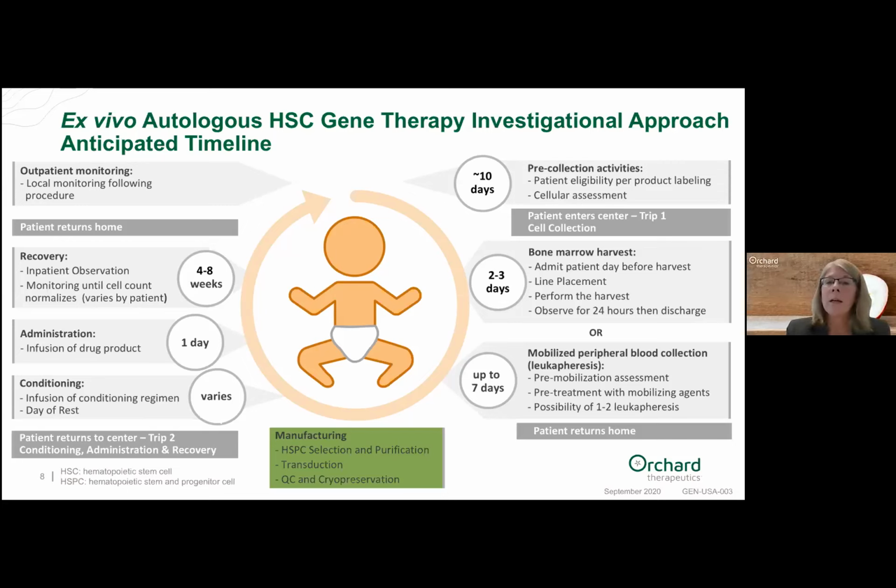The patient arrives, they undergo the conditioning medication over several days, depending on the disease state. And then the drug products, the cells that they gave, are readministered. That readministration doesn't take very long. It happens in a single day, and the patient's monitored throughout the infusion.